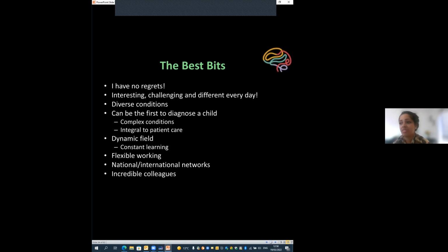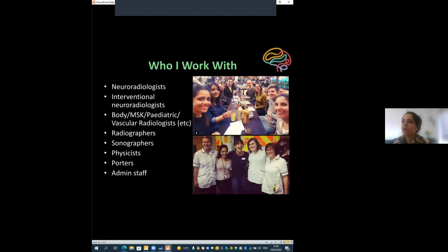And I work with some really incredible colleagues. So who do I work with? Well, within radiology, other neuroradiologists. So in my department, there are ENT radiologists and adult neuroradiologists as well, and interventional neuroradiologists. Other radiologists, body, MSK, pediatrics and vascular, and our other healthcare colleagues, radiographers and sonographers, some of whom I've got displayed here, porters, admin staff, people who actually we couldn't work without.